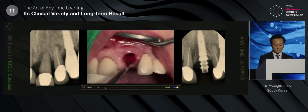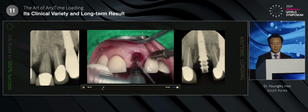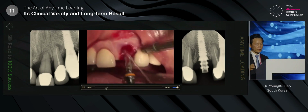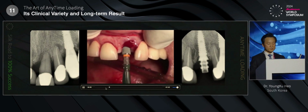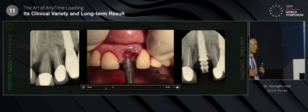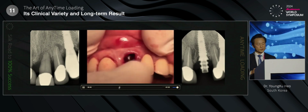So after extracting the tooth and removing the soft tissue, we drill into the extraction socket. You feel the bone density and get the strategy of how to drill in the socket, and place the implant to get to 40 newton centimeters for immediate loading. So we got around 40 newtons, okay?